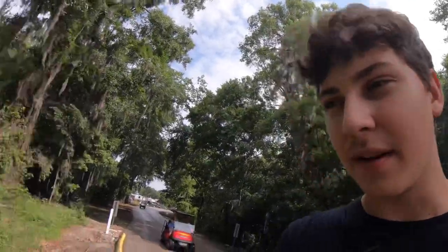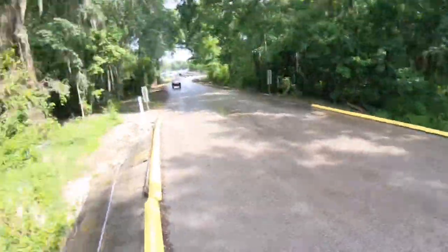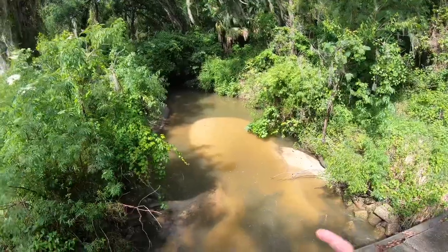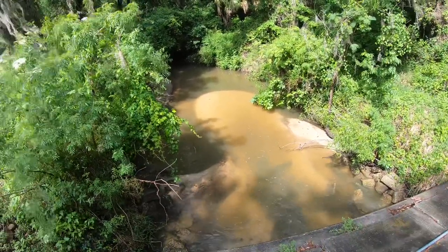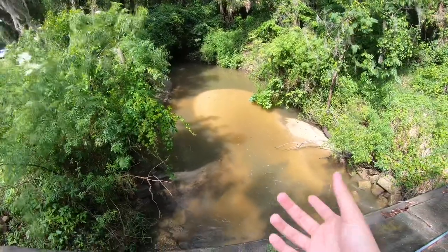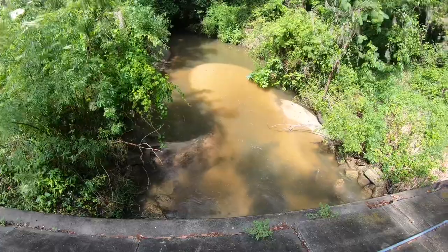There's a bunch of little creeks like this, one here, one on the opposite side, and they're all over the place. We're going to be fishing them with real worms, maybe some little rooster tails. Hopefully we get some bass or bluegill. I know there are red-breast sunfish here and some gar because I've seen them before.